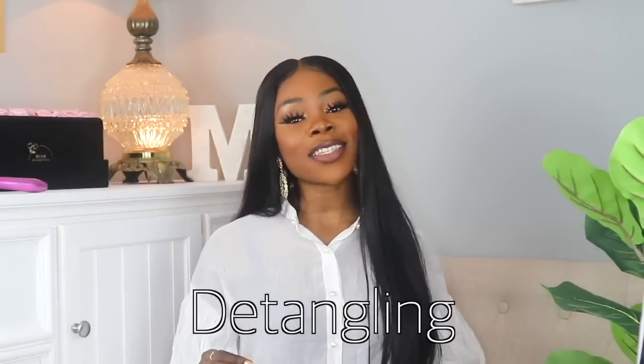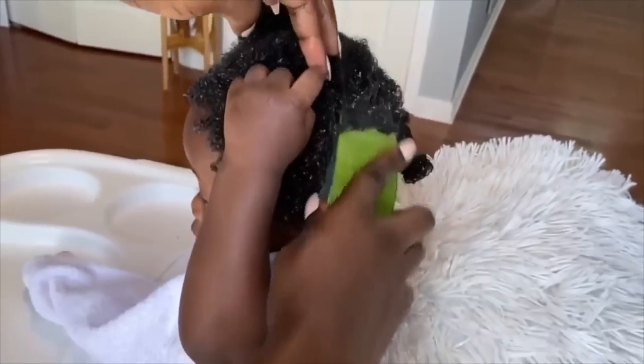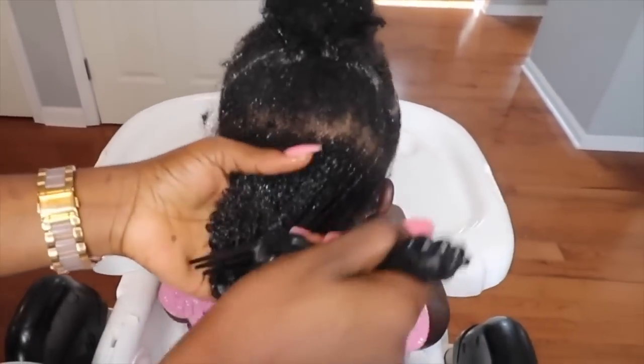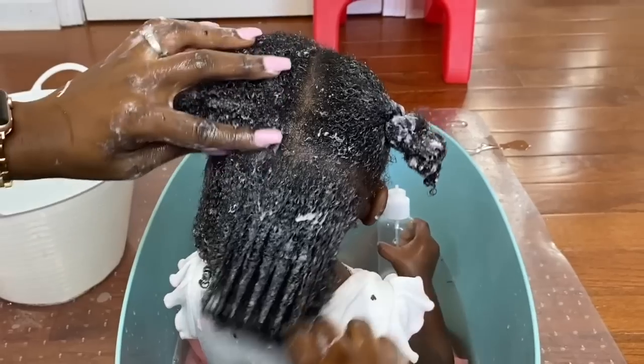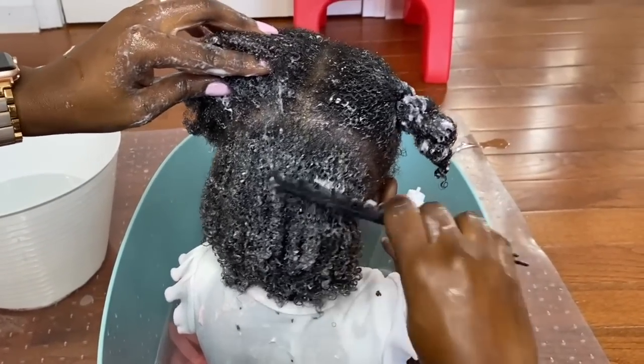The next thing I want to talk about is detangling. And this also falls back to the previous tip. The best way that I found that helps my daughter's hair is to detangle with aloe vera. That is my favorite detangler in the whole world, but I do understand that not everyone has access to it. So the next best thing you can do is to use conditioner, either leave-in conditioner or regular conditioner. Add some warm water, put it in a spray bottle, and spray it onto your child's hair. Again, do it section by section and do it gently from ends all the way to root.